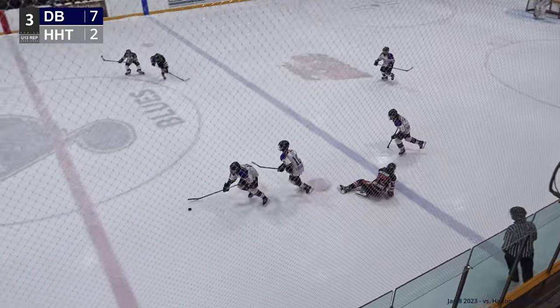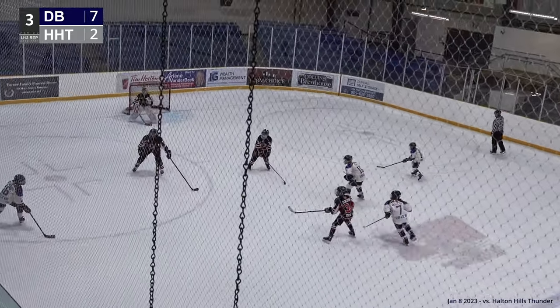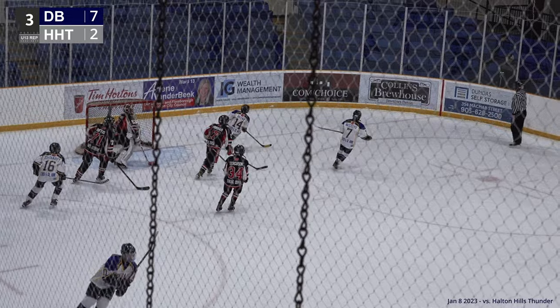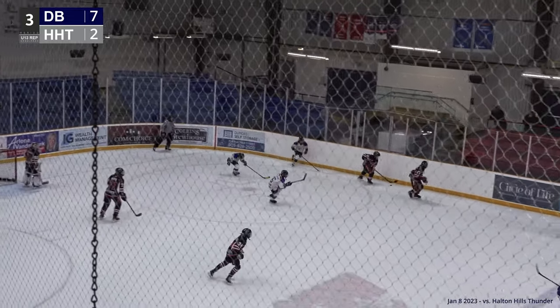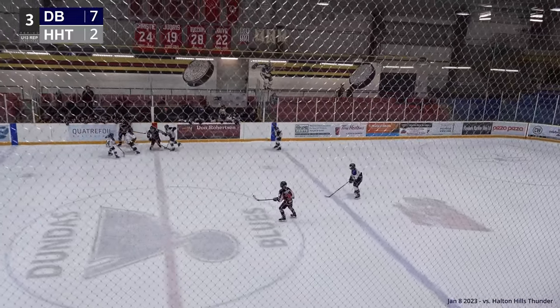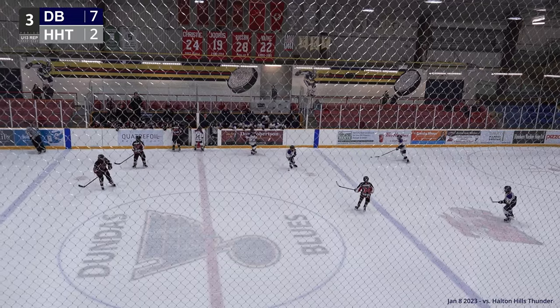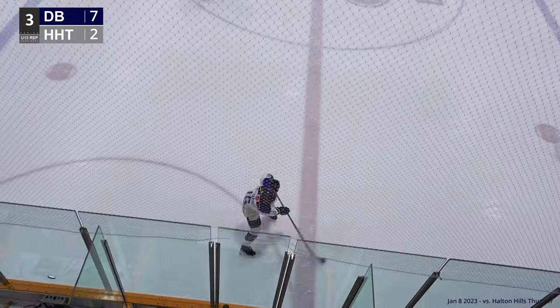James coming down. We got James, Sammy, Riley. James is looking. He shoots. Oh, saved by the goalie. And up they come. James, great back check. They're going to shoot. It's going to get to Sam. Sam's got time. Sam up to James. Penalty is over.